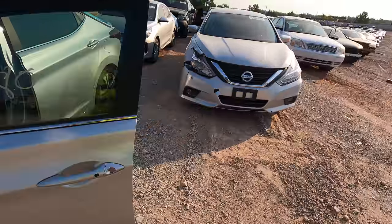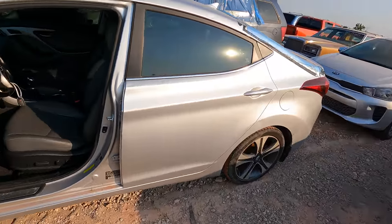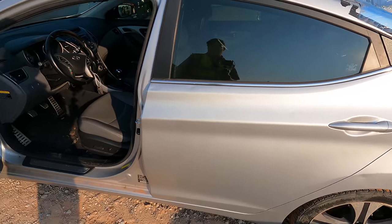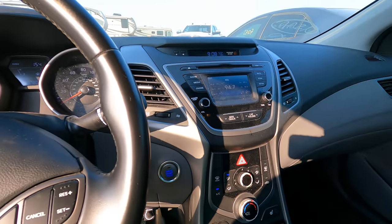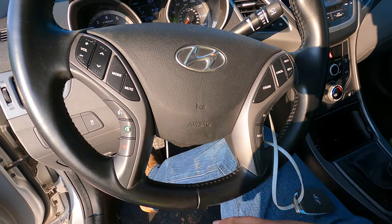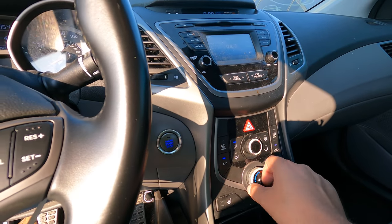Yeah, okay. What year is this car? I didn't even check that. It's a 14 Elantra SE. It's fairly loaded, man. I mean, it's got nice alloys. They're not steel wheels. It's got the leather interior. Power everything, of course. Look at all the buttons here. You've got hands-free calling. You got your trip and everything here. Cruise control. This is a fairly well-optioned car.